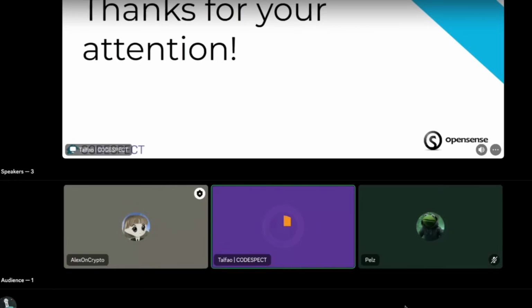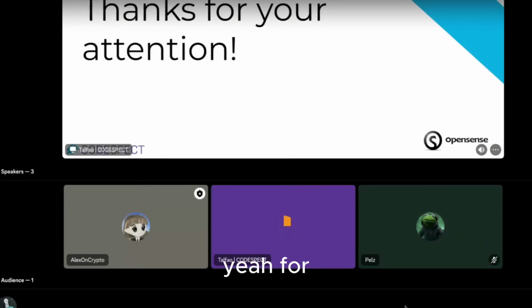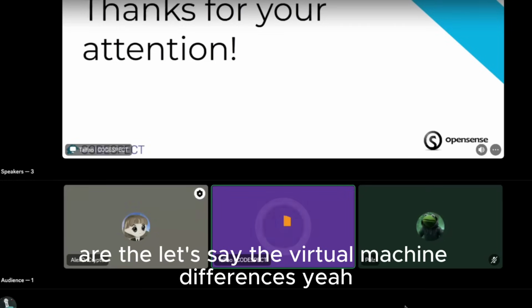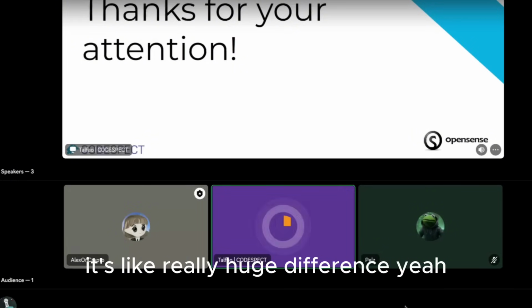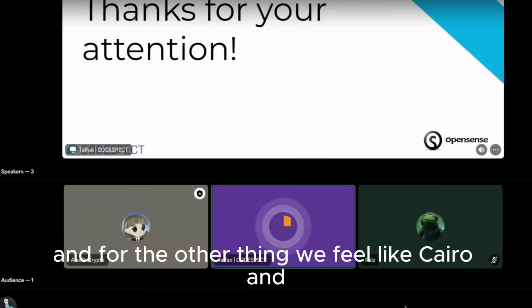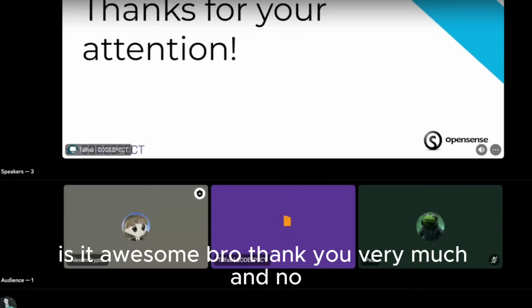It's really good. And from the perspective of auditing, I would say don't be stuck with just one chain or one language. We should all be chain agnostic for auditing. Of course we should specialize in something, but it's just a different language, and the reading is similar. The main differences are the virtual machine differences, like Ethereum versus Solana. That's a really huge difference, and it's what we need to focus on when we learn. And for auditing between Cairo and Solidity, guys, just go read Cairo and you will learn it easily. Awesome, bro. Thank you, Roger.